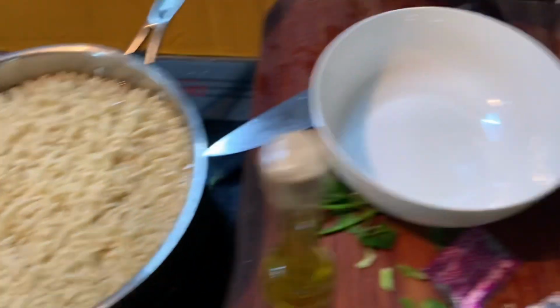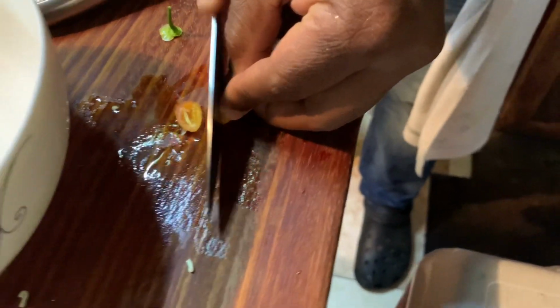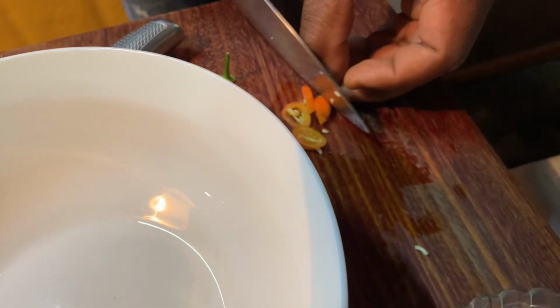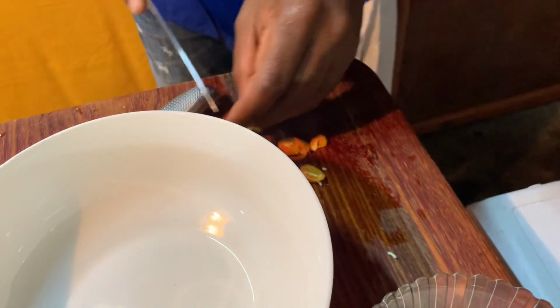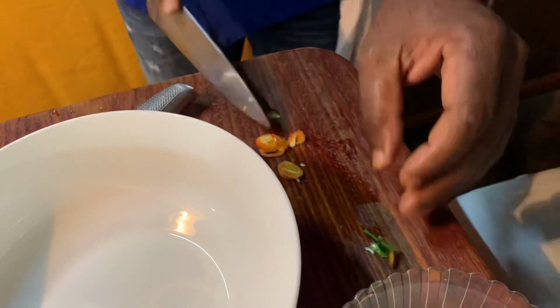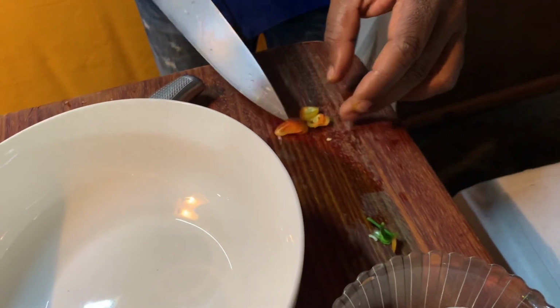Slice up my wiri pepper. Ready and waiting for this ramen. Love wiri. So this is gonna be right on top of the ramen.